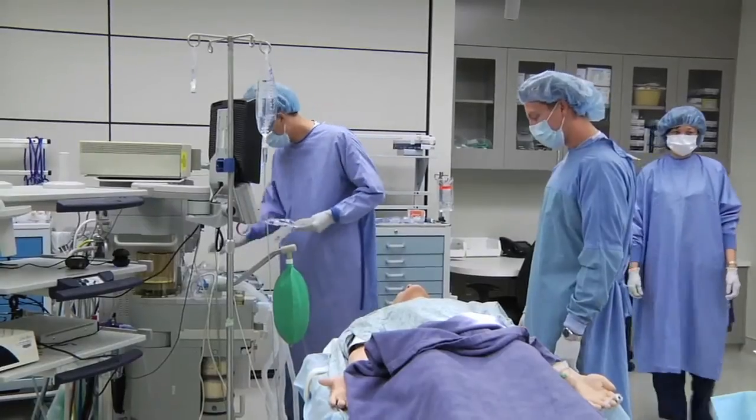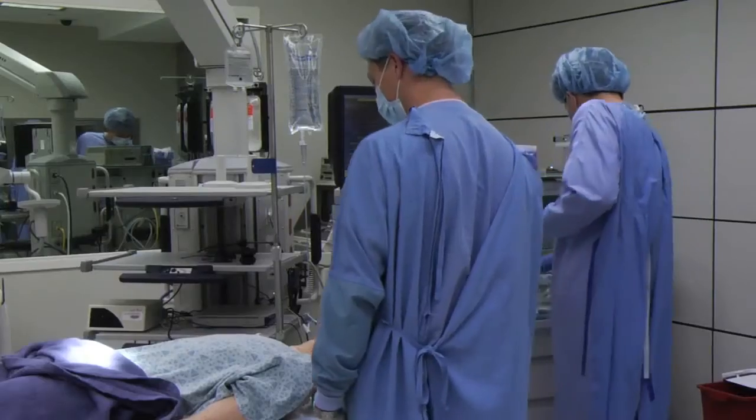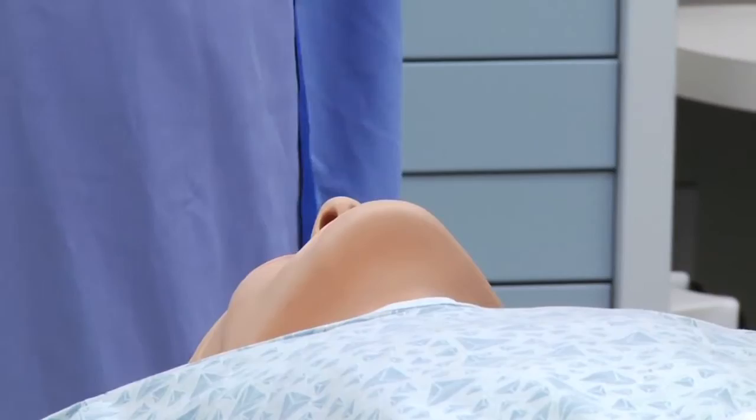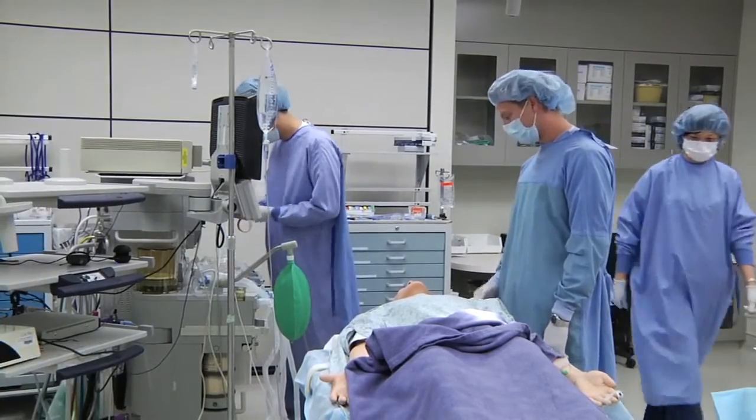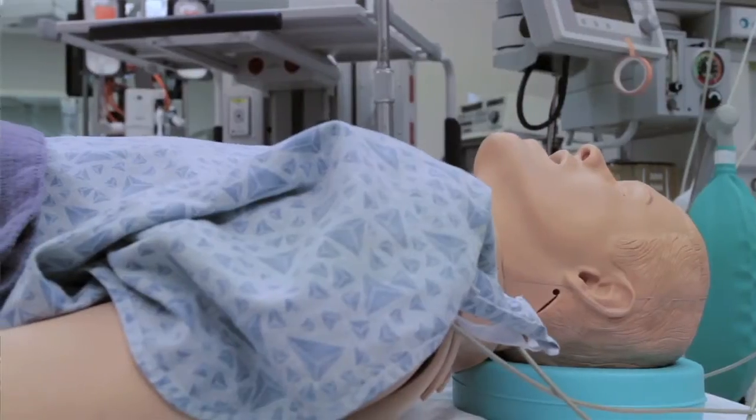We're going to give you some medicine through your IV to help you go to sleep. We'll be placing an oxygen mask over your nose and mouth to give you some oxygen to breathe, okay? Sounds great. And after you are asleep, we'll be placing a breathing tube in your mouth that goes down to your vocal cords. This is after you're asleep, okay? Okay, put it in carefully then.